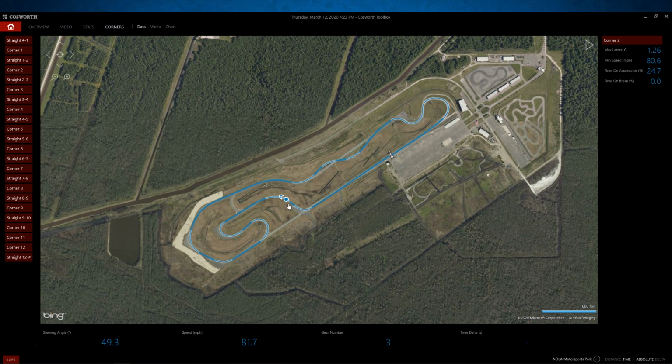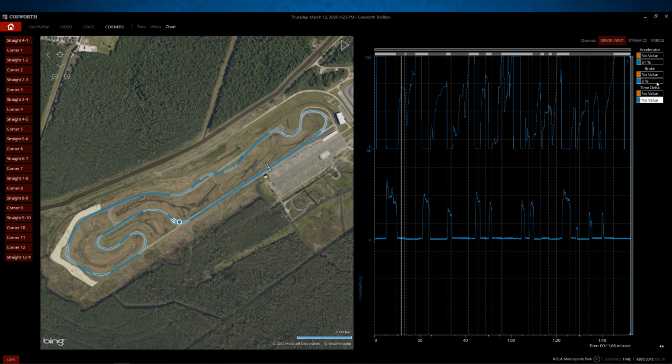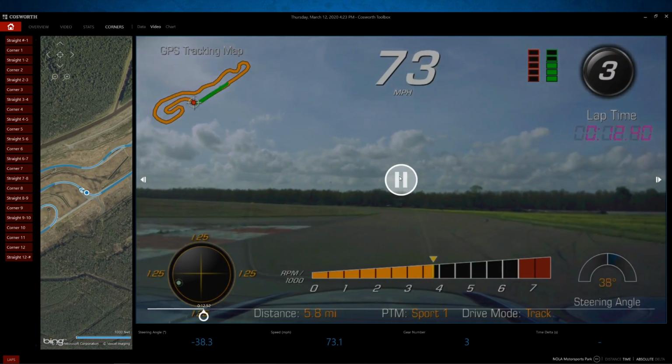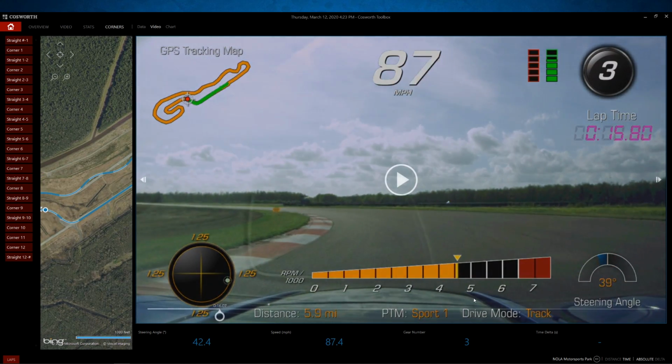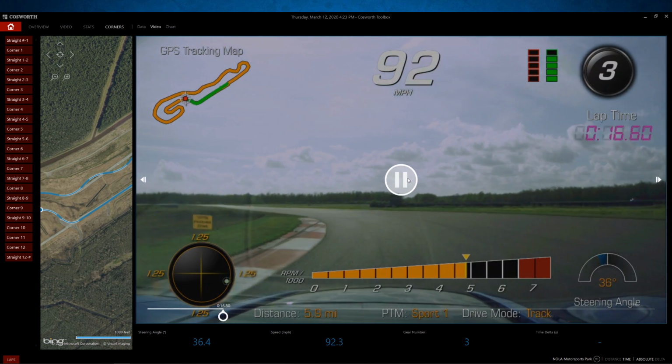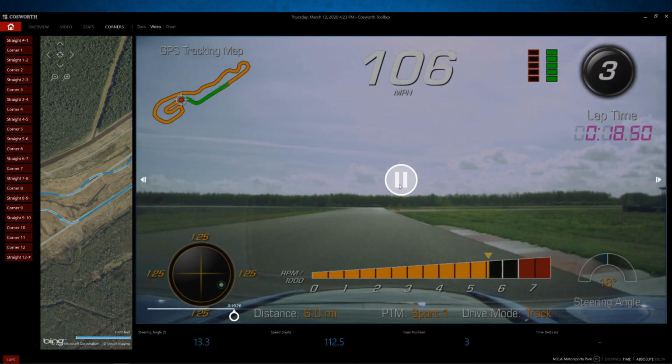So through that corner there, looks like corner 1, 1.2 Gs, 60 miles an hour, could do a little bit faster. The chart: accelerator 61%, 2% on the brake. So maybe trail brake a little bit more into that. And right here, if I'd have cut this corner, I could have gotten on the accelerator a little bit faster. Let it swing out a little bit wider.